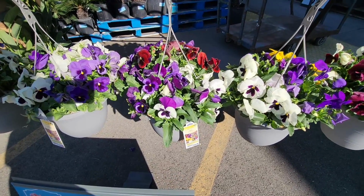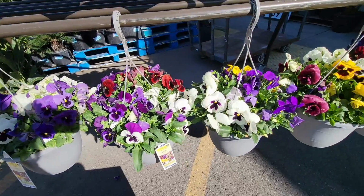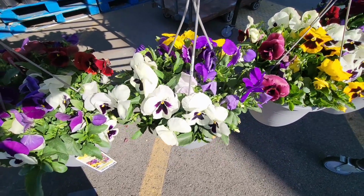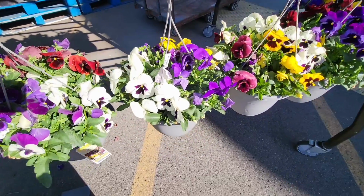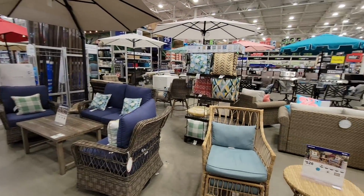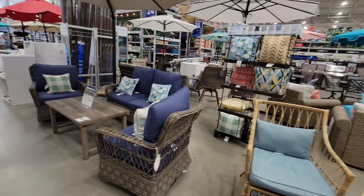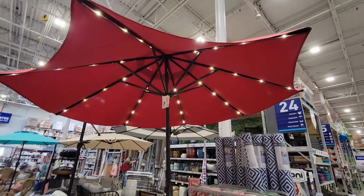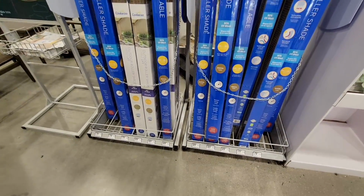And before I walk into the store, of course, they have these hanging plants. The pansies are some of my favorites. Look how gorgeous these are. These flowers use a lot of sun. They can be full sun, but also maybe a little part shade too. And of course, all of their outdoor furniture is here. Look how gorgeous. I love checking out Lowe's this time of year, getting some great ideas.